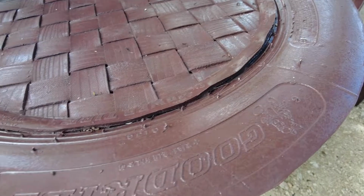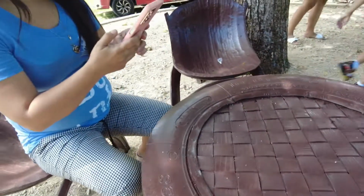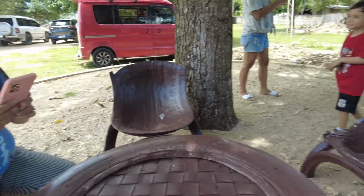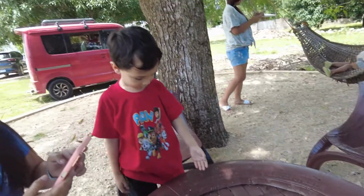This here is a Goodyear. A good ride. This is pretty cool. I've never seen anything like this before. Very creative.